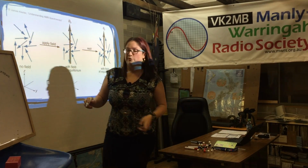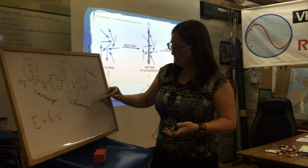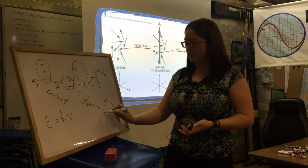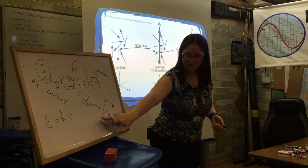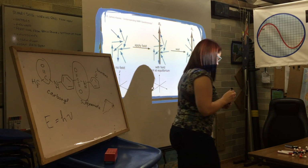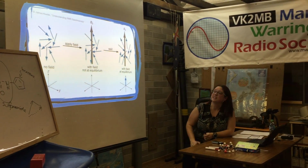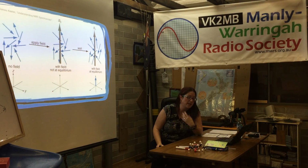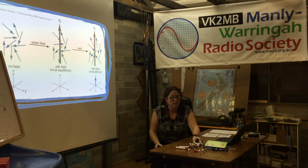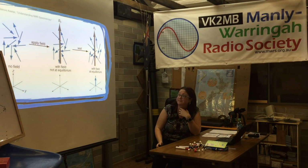I don't know if people remember vector addition, but if you have a vector there and another vector, you want to add them together, the resultant would be going from the start of the first vector to the end of the second vector. So you can do vector addition, and in the case of no applied field, in the case of no energetic preference, you're just going to have no bulk magnetization.